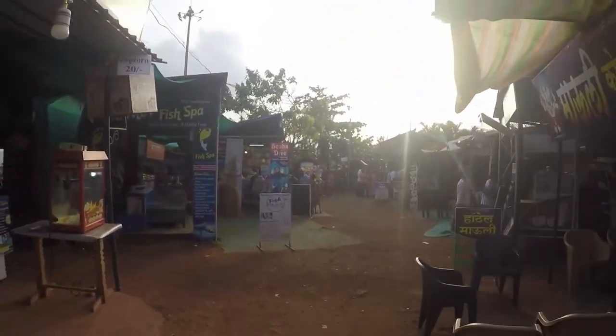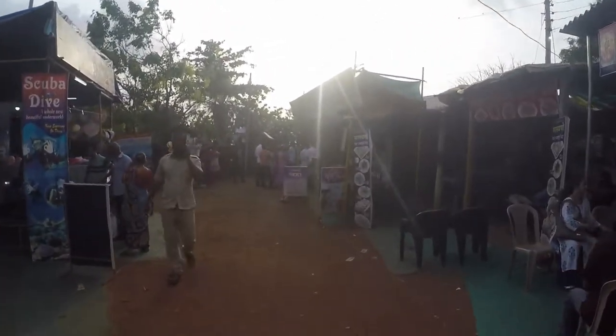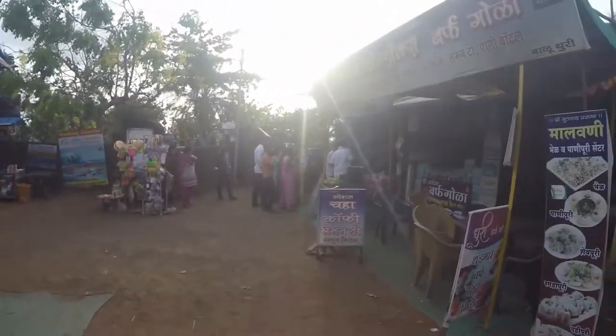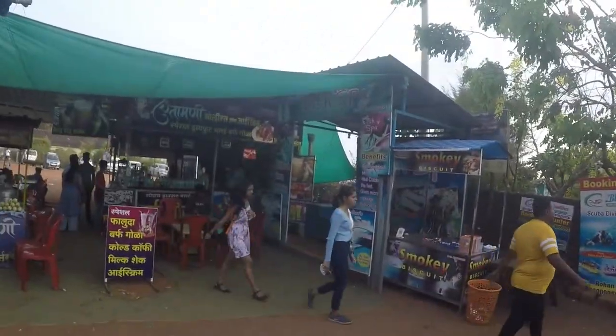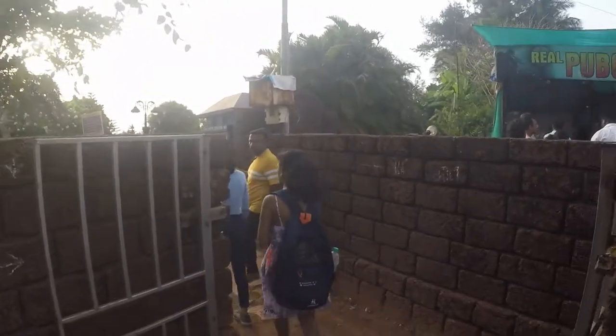I'm the travel and food doctor, and today we are at the rock garden in Malvan. Very famous tourist place, very nice. Look at this, completely full of life. You have many stores, some games you can play, cold drink, ice cream, chart. Let's enter.